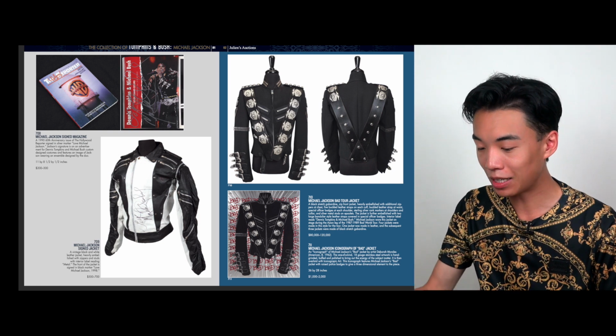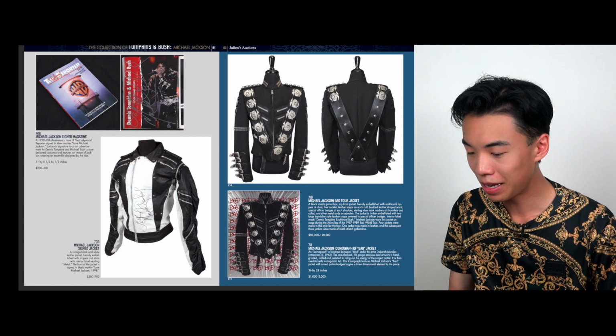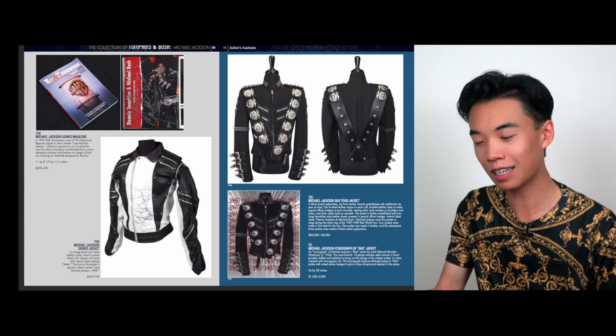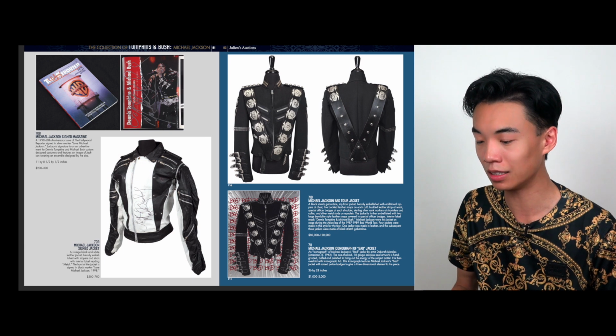Now this is the Bad Tour jacket. This is probably detailed pictures of the garment close up. And we can see that there's a lot of buckles, a lot of zippers, and a lot of special officer police badges on the side. This kind of reminds me of the Thriller jacket with, you know, an angular V. It's an iconic jacket.